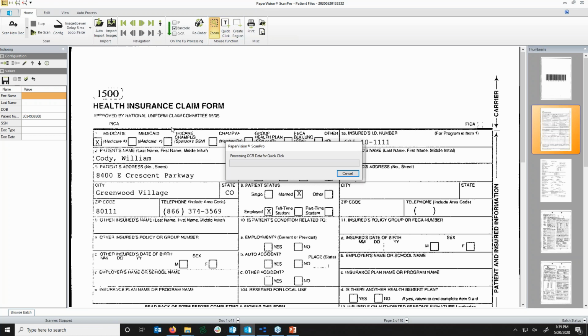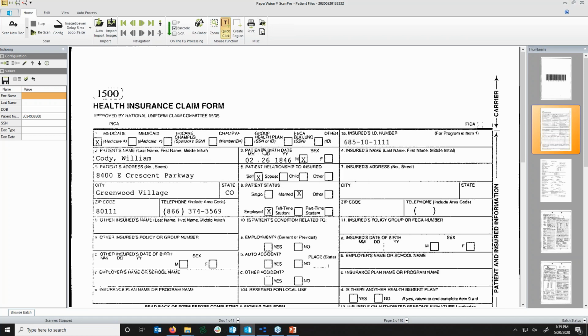So they have the index values that I'm looking to get off of these images. What it does is it goes through and OCRs the second and third page of my document, and then I can just come over here and highlight different values or drag and drop a box around it. So first name, William is the first name. Cody, I'm going to drag and drop a box around Cody so you can see it's extracting the name Cody. Yes, I want to say that's correct.